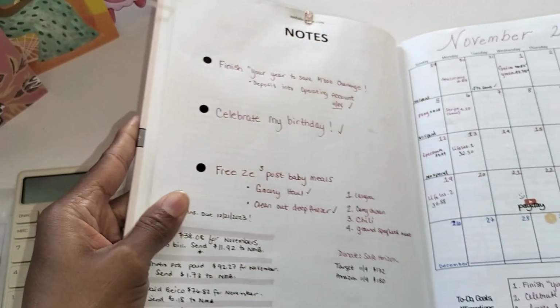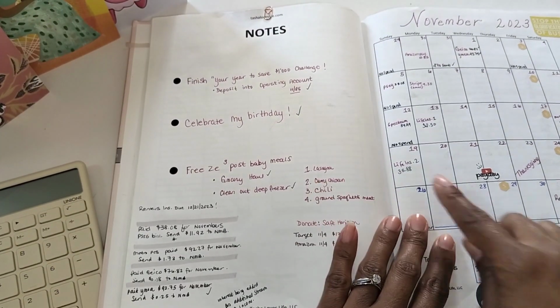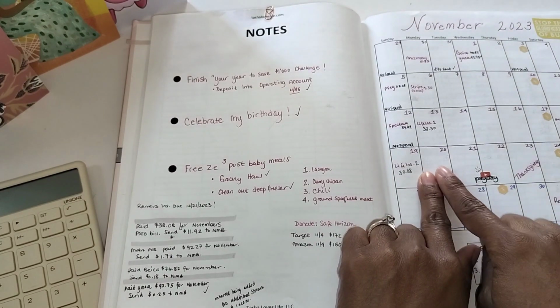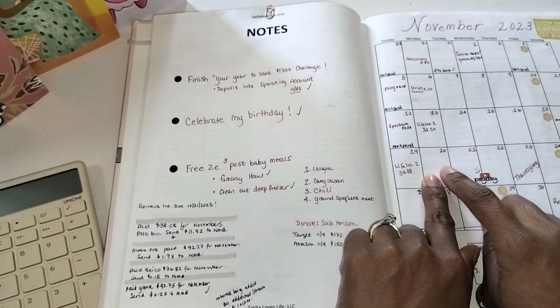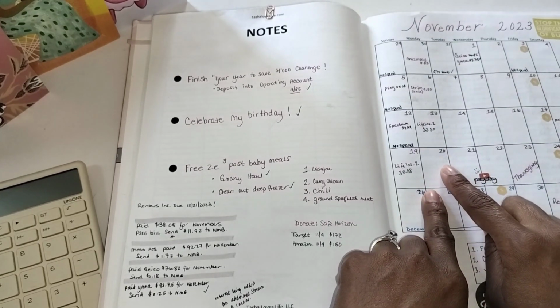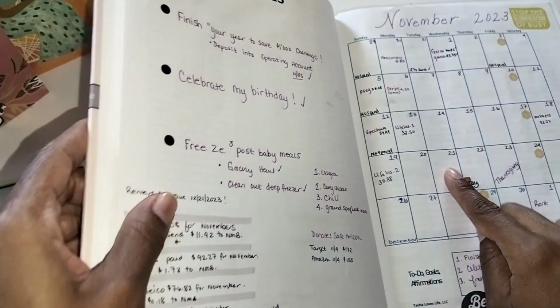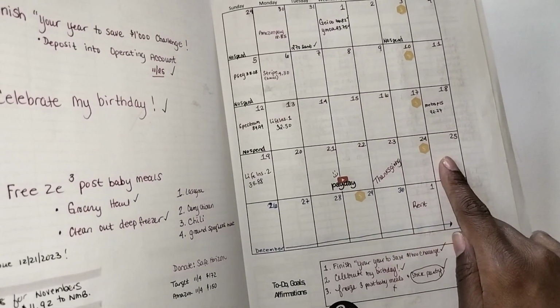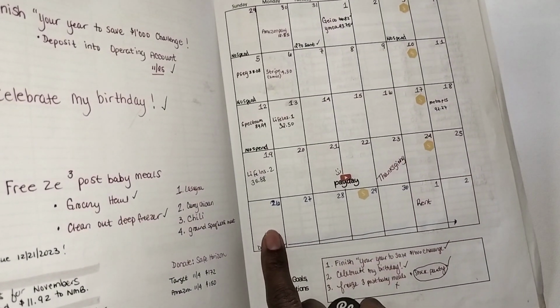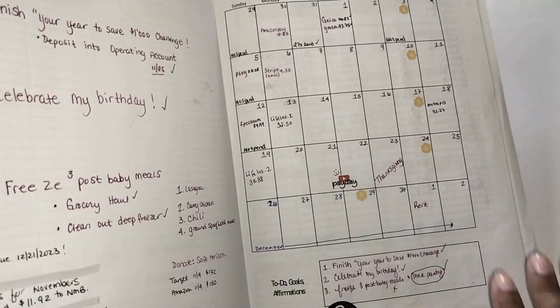I hope you can see that. So that means I'm tracking everything from this week on. And the last time I checked in, I had charges up until the 20th. So really, we're going to be tracking from the 21st through the 25th. And then the first week of December for me starts on November 26th. So we'll get to that later.